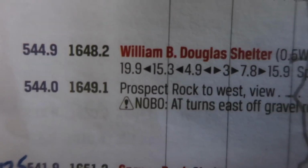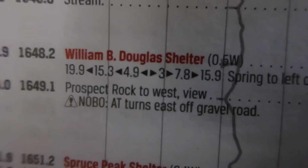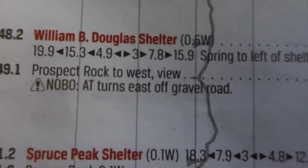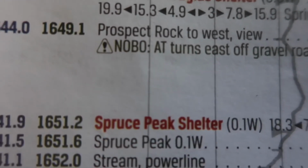Prospect Rock was at mile 1649.1. Had a pretty decent view. It wasn't bad. Followed that dirt road there, and the elevation for Prospect Rock, hang on, was 2,100 feet even. And then we had a small little climb up and over the top and down here to Spruce Peak Shelter.